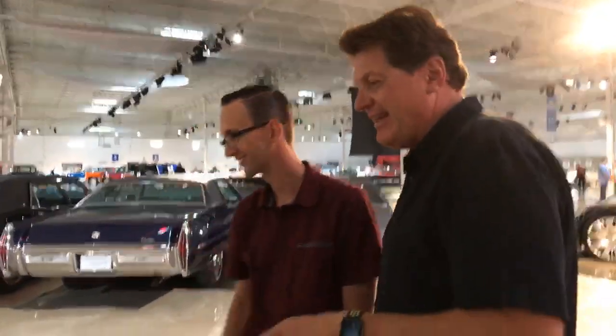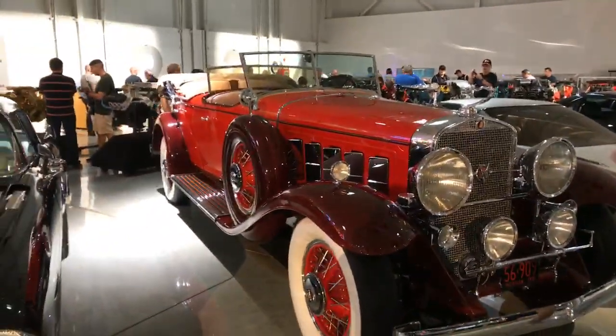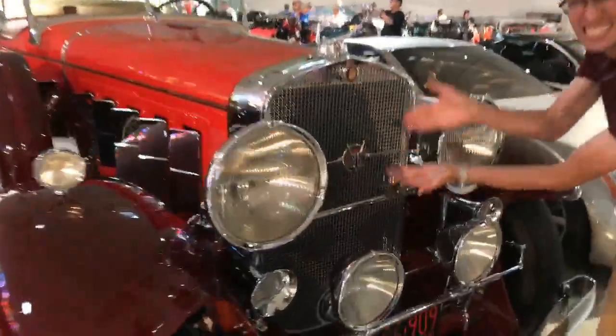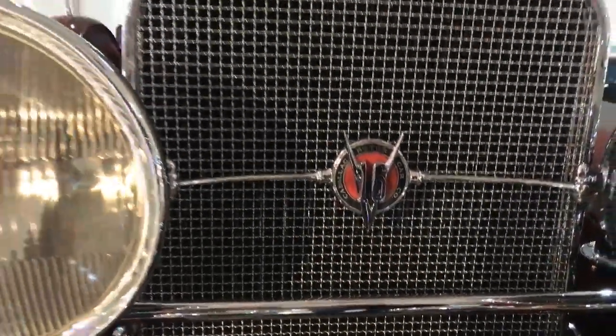Let's look at this Cadillac because this is also significant. This is a 1931 Cadillac V16, and Craig, they made the V16 from 1930 to 1940. This car, actually the coupe version of this car, was owned by Al Capone.